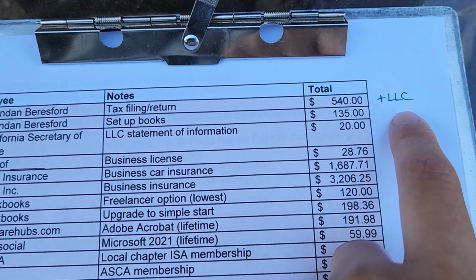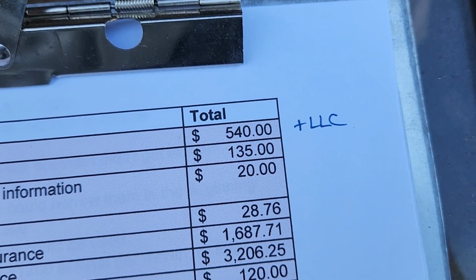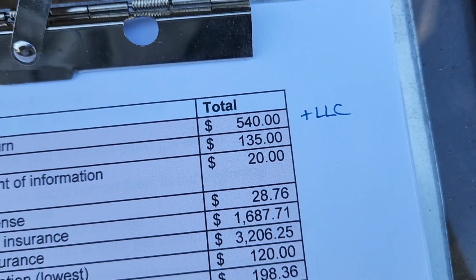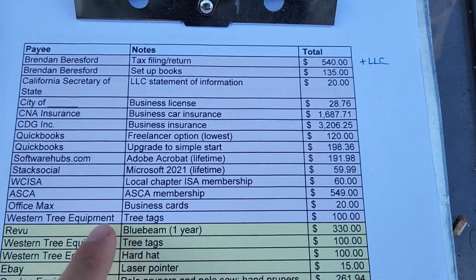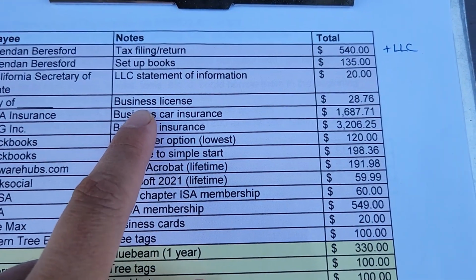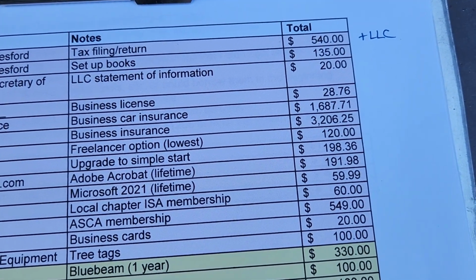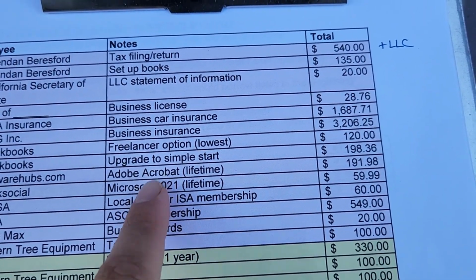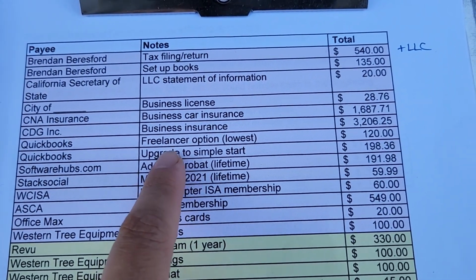And what I did not include was the LLC fee. In California, that's $800, which is high compared to other states, but the first year was actually waived. Then I have a business license, but only for the city that I was based in, for about $30. I just got business licenses as I did more jobs in other cities, so that it wasn't an immediate expense.